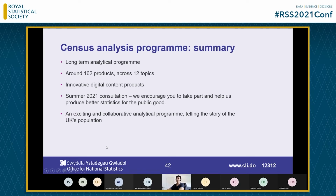So to summarise then, it's going to be a really long-term but exciting analytical programme covering 12 topics across 162 articles. Alongside it, as Rob will describe in a moment, there will be some really exciting and innovative digital content products which will really help bring some of these numbers to life. There's of course the consultation, which is live at the moment, so please do take part and let us know your thoughts about our analytical programme.